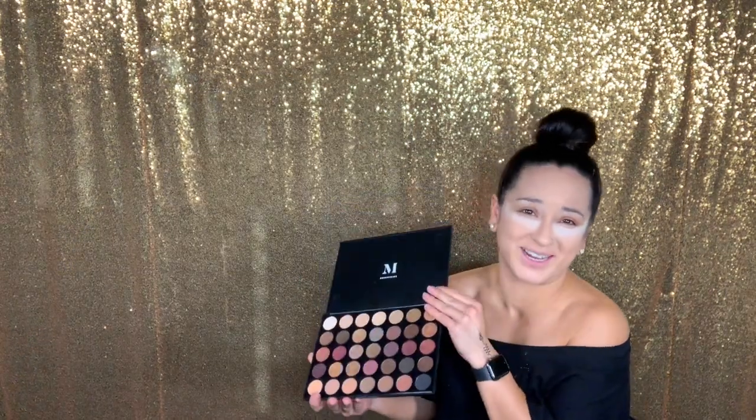Eric hates this freaking palette. Okay, it's not that I hate it. It's just not one of my favorites. Sucks. It does, it's a little, I mean, for someone who's new to it, it's not horrible.